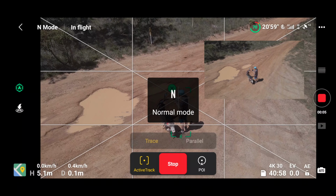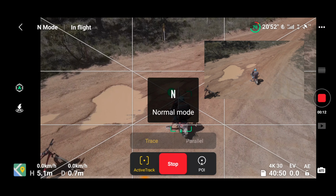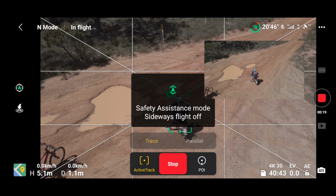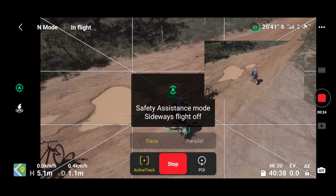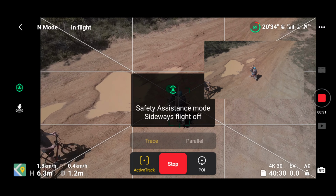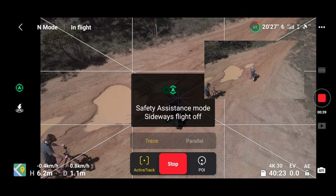Alrighty, so we have active track turned on, and as I get onto the moped, hopefully it will track me. So this little annoying thing's popped up into the middle of the screen, but I'll remove that in post by just putting the HD preview up. But we'll see if it tracks. Actually, it might go away if we just wait 2 seconds. So it's got me, and I will just move up a little bit so we can try and avoid the trees. There we go.